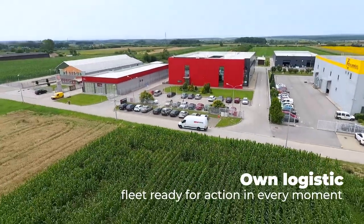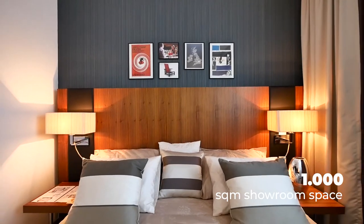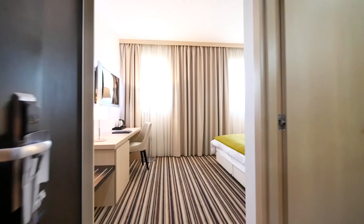Logistics fleet is ready for action at any moment. Show today, imagine tomorrow. Get a real feeling and complete view of space, materials and design in 1,000 square meters of our showroom space.